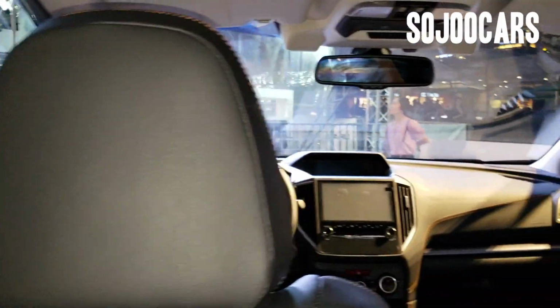Carbon fiber accents with leather stitched in orange. Also has the chrome door handle, but doesn't have the automatic powered window. This is the view from the second row. There is no aircon for the second row.